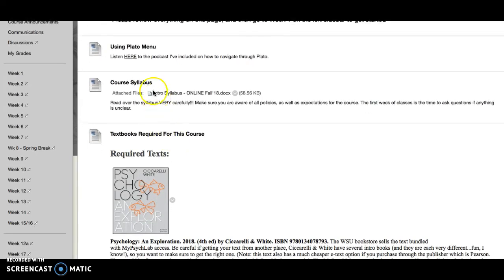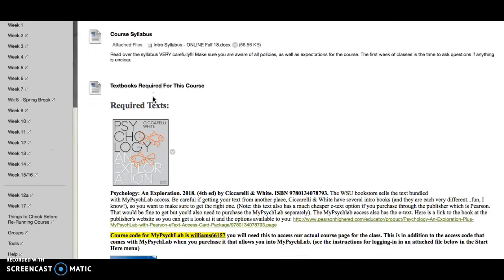So your syllabus, first and foremost, you're definitely going to want to print that out. You're going to want to have it near you. Even though this is an online class, you always want to have access to that. Use a highlighter, use whatever is effective for you to keep track of important due dates, times, all of that kind of thing that you're going to want to have handy as you're working through the semester.